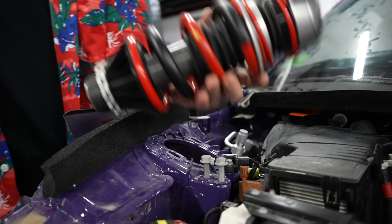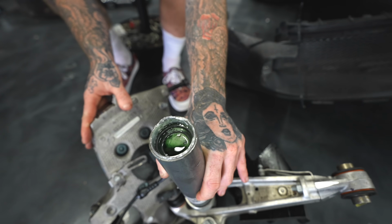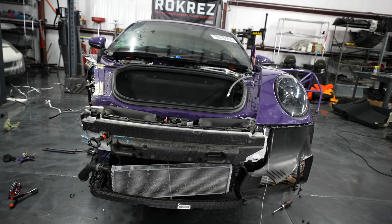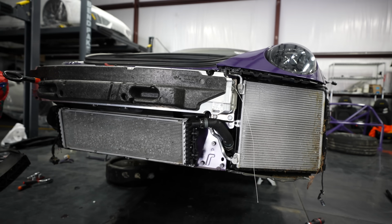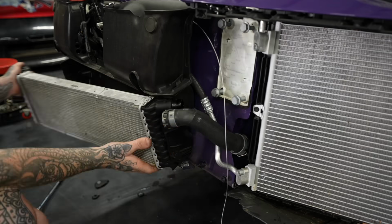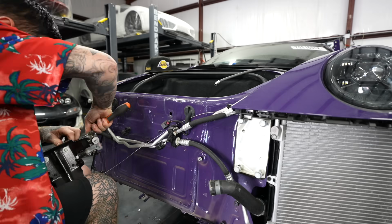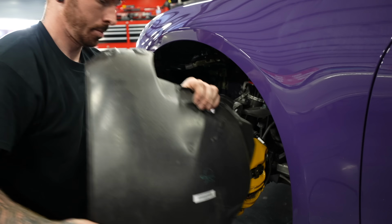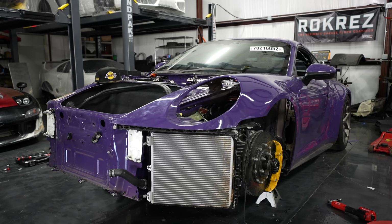Here's the rest of the suspension. This was the front strut, which is no longer anymore. As it looks like we're going to have to replace the whole front tub, I've got to make sure I can expose it so we can drill out all the rivets on it, which means taking off everything that's attached to the front tub, including the front cooler, all the locking mechanism for the bonnet, the arch liners, the washer bottle, the headlights, and the rad pack on that side as well.